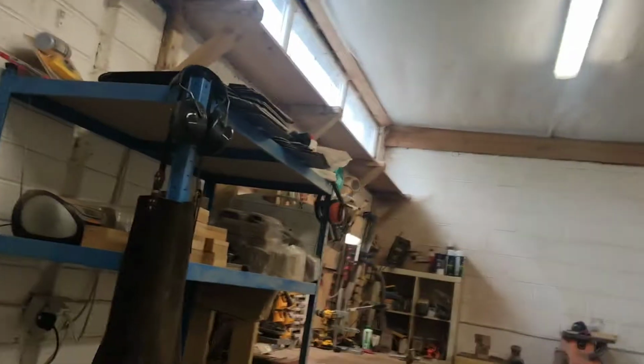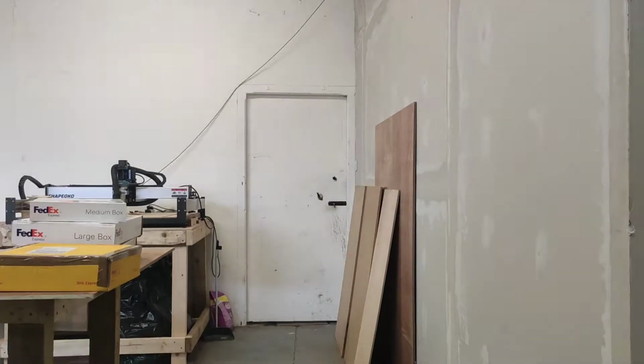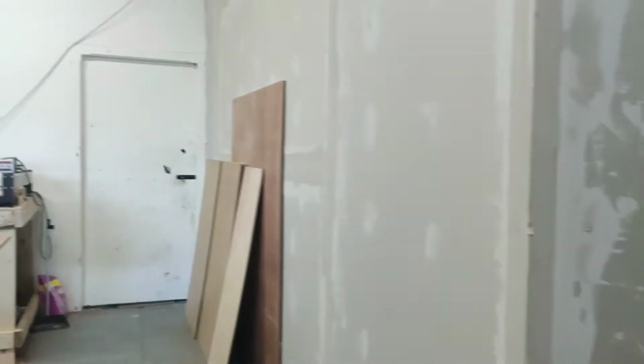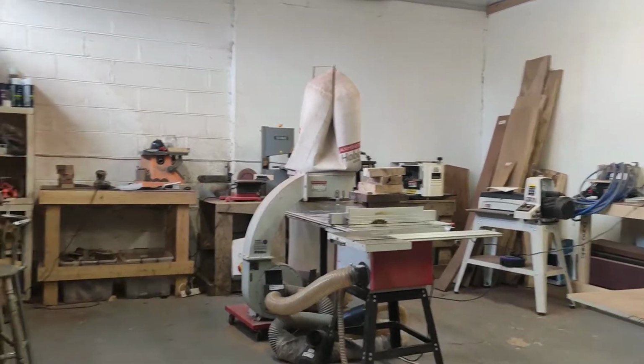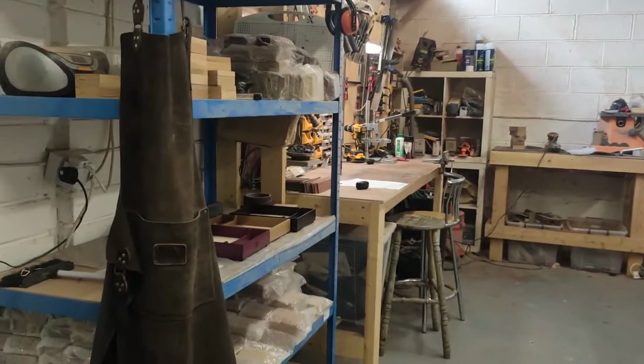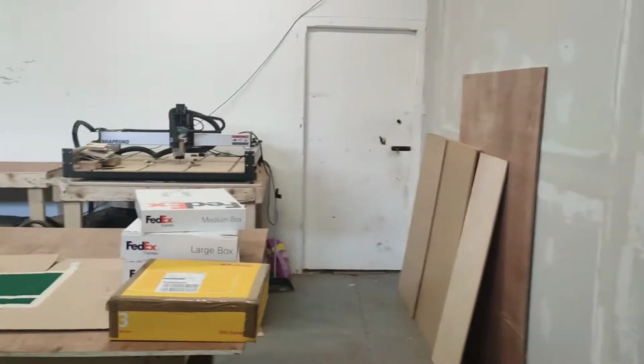So I'm just standing at the roller doors here now. I won't bore you guys with pictures of the outside just yet, plus we're getting a mural done for the outside, so I want to show you guys that when it's finished. But here is the workshop where all the crafting magic happens.